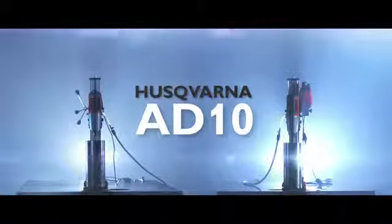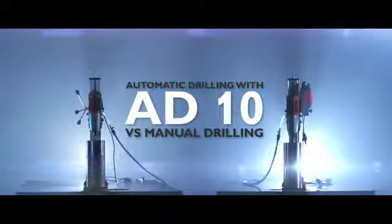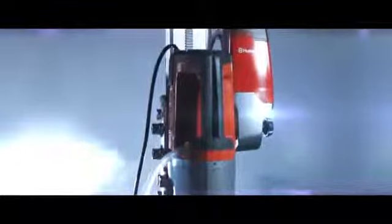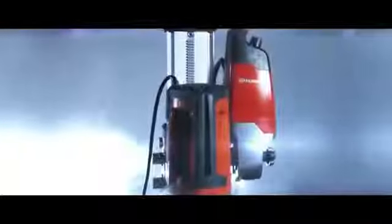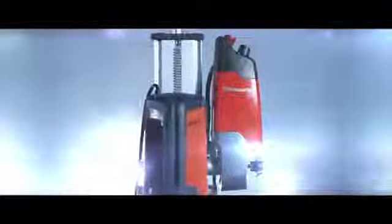Husqvarna now presents the AD10 Automatic Drilling System. AD10 makes the drilling faster and easier, enabling the operator to produce more in a shorter time with less strain. With AD10, Husqvarna now takes drilling into the automatic era.